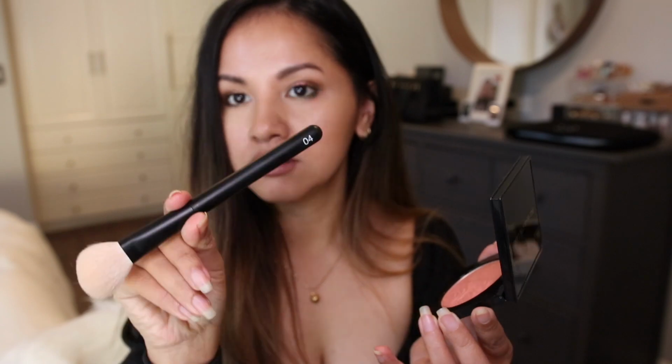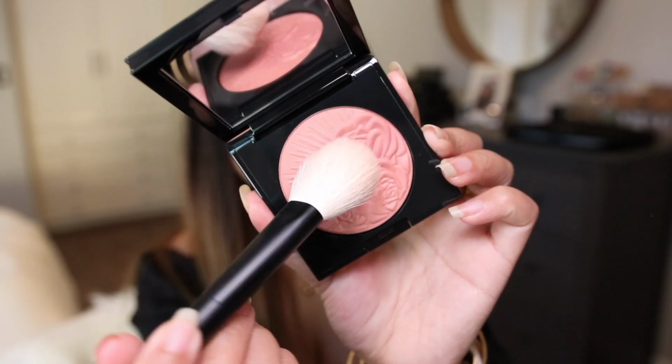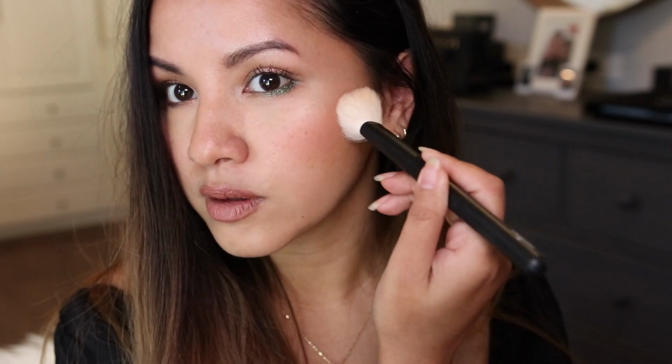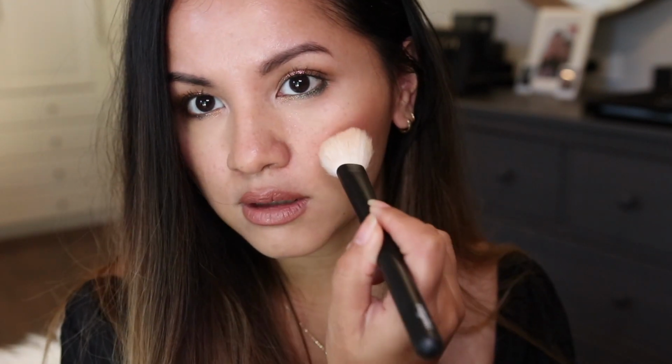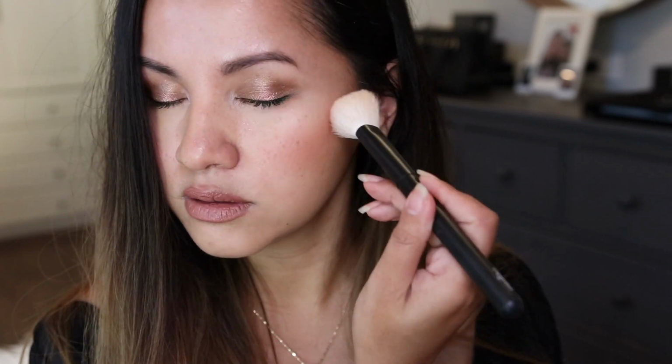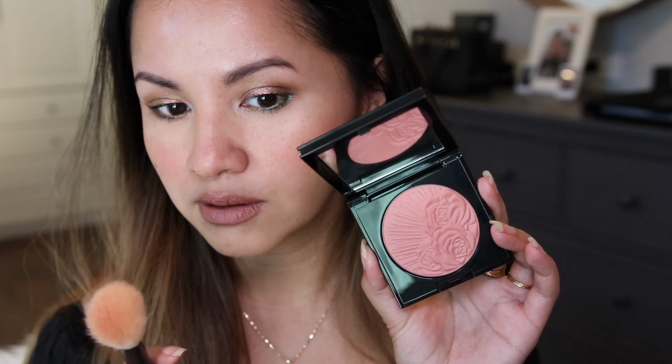I'm taking my Ruffers 04 blush brush. Super pigmented. I have kind of a tan skin tone, so this shows up really, really nice on my skin. It goes a long way. Make sure you tap off the excess. So Mother is giving us pigment. Wow, this is a gorgeous, gorgeous blush. And I'm not a huge fan of blushes in general, but this is making me think otherwise.